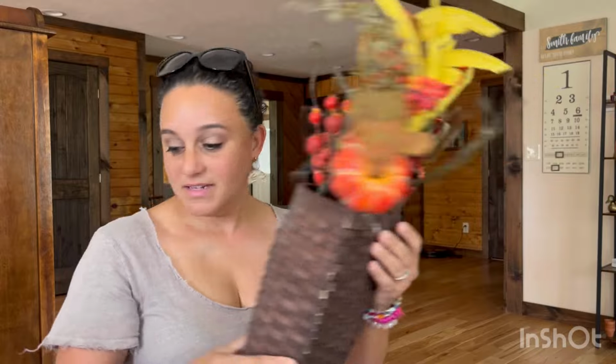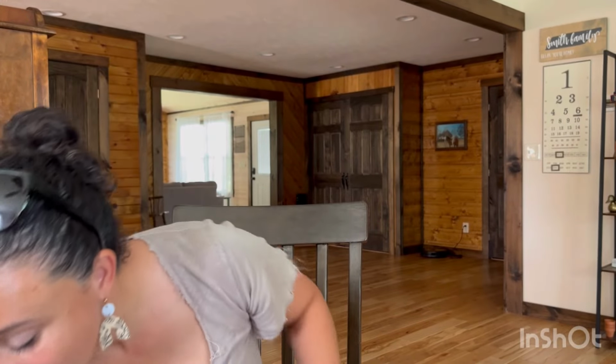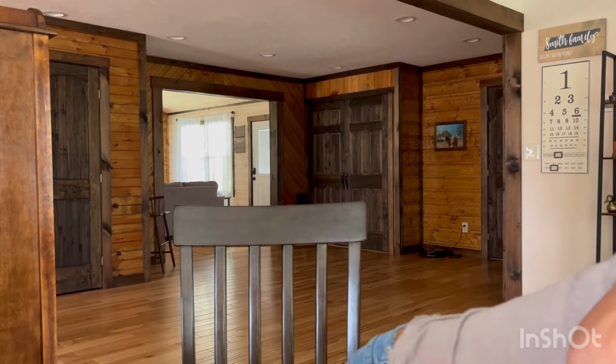So I got that. Trying to be creative here. Now this piece, I do not have any of these. I have a friend who collects these and she's got a ton. And I've seen these at TJ Maxx and Home Goods and all that, but $5, I thought I would snag it.